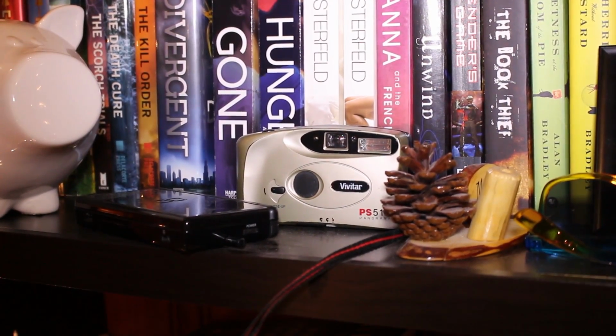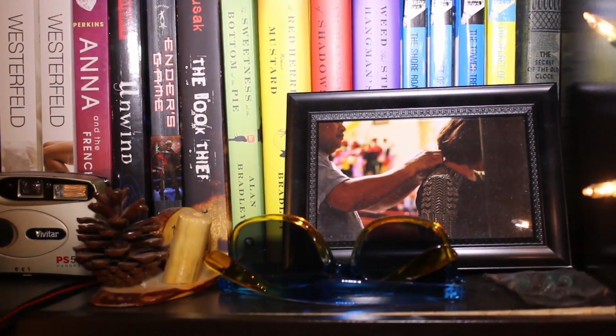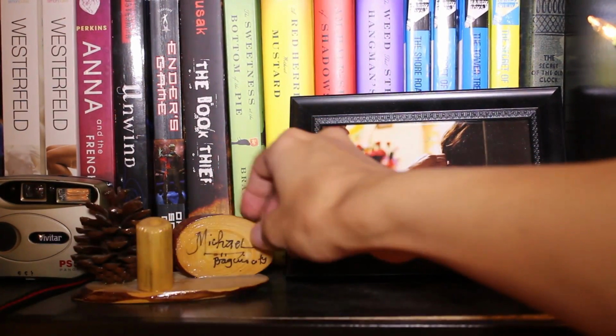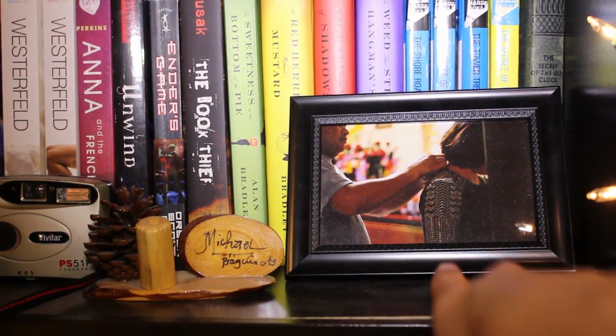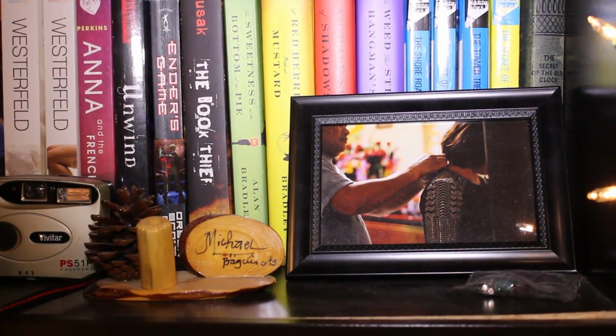Yeah, I've had that camera for a while now. It's just randomly there. And then next, right here, some random shades. And then here is like a little pen thingy. I don't know. And then this is a picture of my mom and dad that I took.